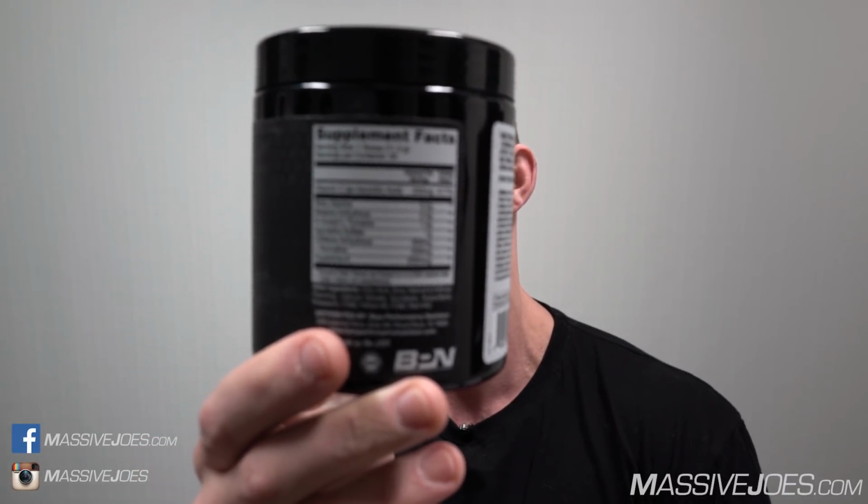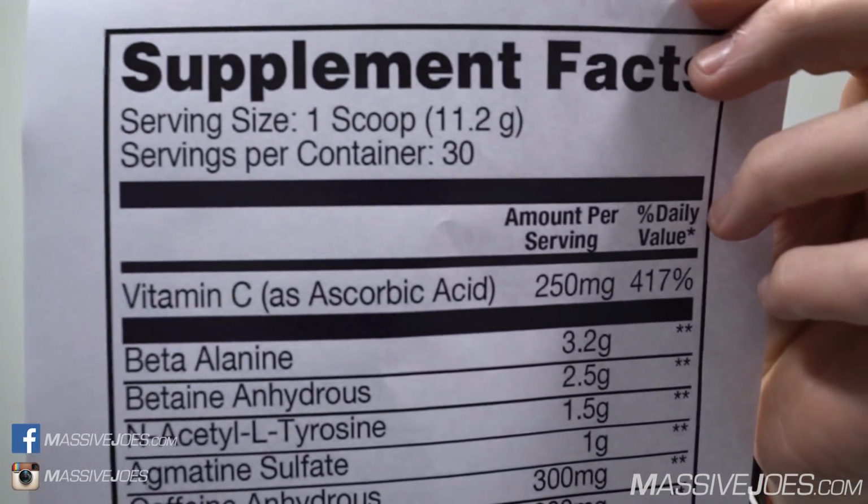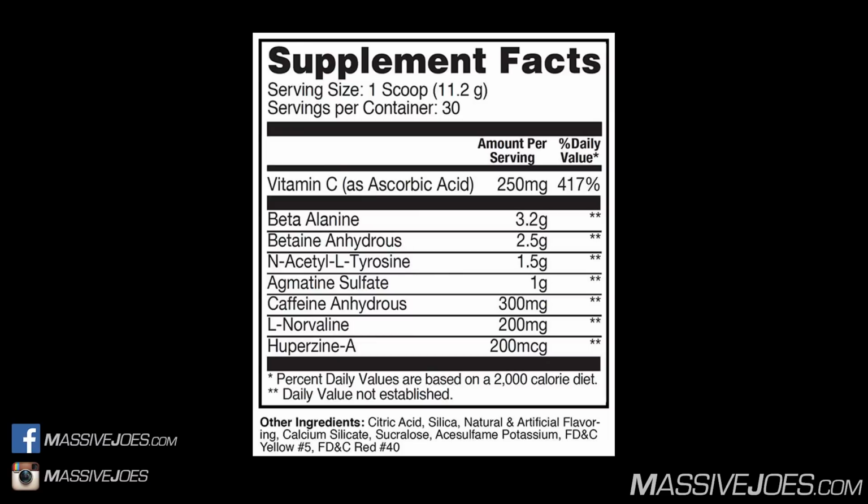That nutritional information panel ain't gonna get it done. We're about to go balls deep in this here BPN in-flight pre-workout. Fortunately, we've got ourselves a big nutritional information panel for the viewers at home. Dilip, go ahead and cut that panel up on the screen for the viewers so that they can play along at home.